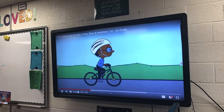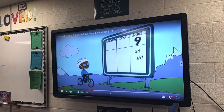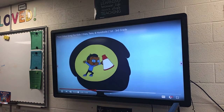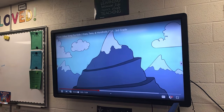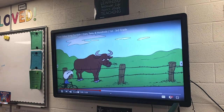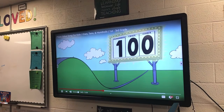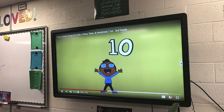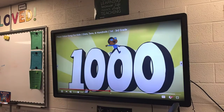I rode my bike 1 mile, then 2, 3, 4, 5, 6, 7, 8, 9, and in a little while, another mile made one group of 10. A little voice inside my head said, 20, 30, 40, 50, 60, 70, 80, 90. I never knew I had so many miles inside me. The end of my trip was coming up ahead. I rode 10 more miles and reached 100. And that little voice inside my head said, 10 ones make 10. 10 groups of 10 are 100. 10 hundreds make 1,000. The pattern never ends.